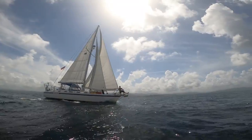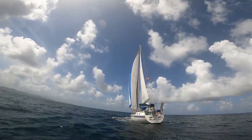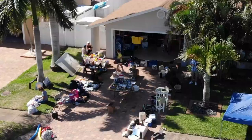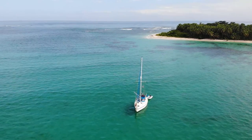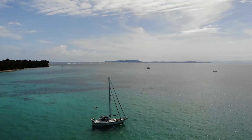We are Brooke and Gary, and this is our floating home, One Life. 2 years ago, we traded the American dream for our dream. We bought a sailboat, quit our office jobs, and sold our stuff. And somehow, we managed to make it to where we are now, the Zapatilla Cays in Panama.